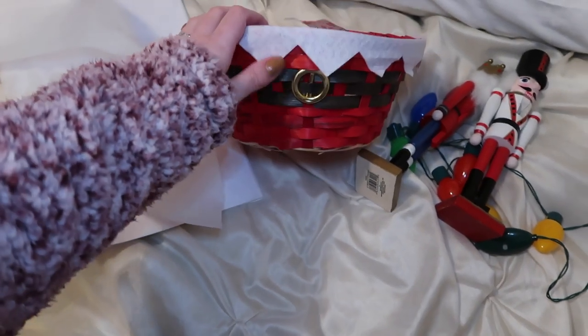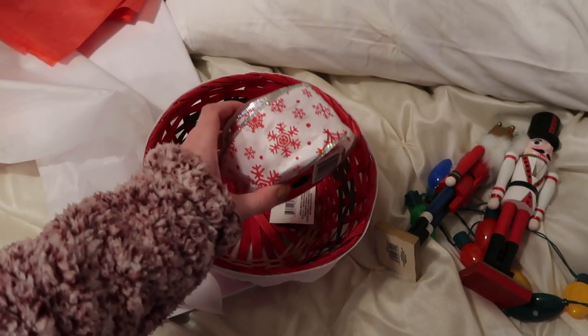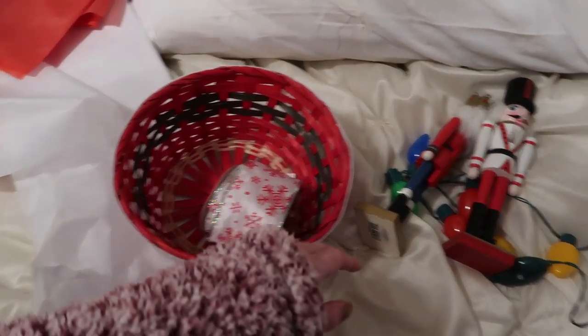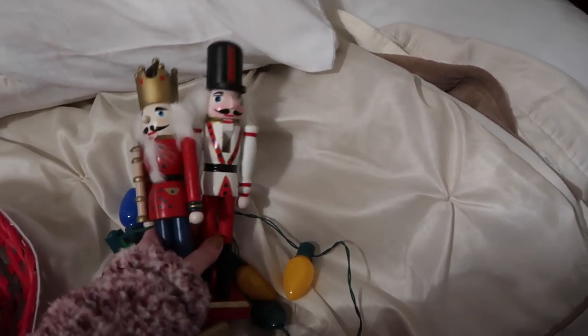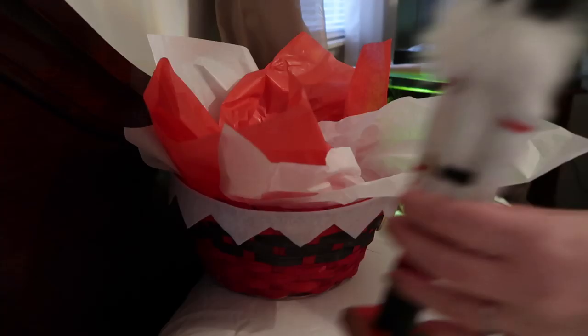I have tissue paper. I picked up this really cute little Santa Claus basket. I have this right here. This is the, what is it called? Ribbon. I don't know why I can't think of that. I have two nutcrackers because I absolutely love nutcrackers. I used to collect them. And then just some lights right here. So this is what I'm going to do, and I'm going to go ahead and get it all set up.